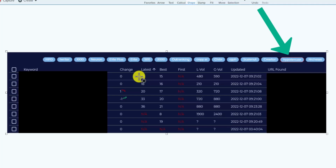But as of December 7th, I'm recording the video on December 7th, 2022, and I only started using the software about a week ago. So this content is ranking for keywords that get search volume right here. Really, really cool stuff. This is the fastest that I've seen AI content rank.